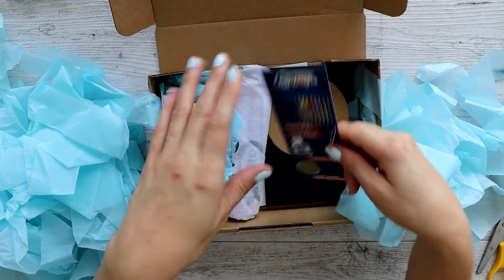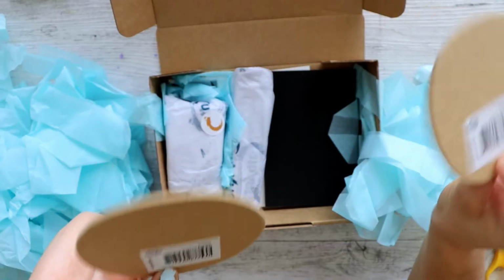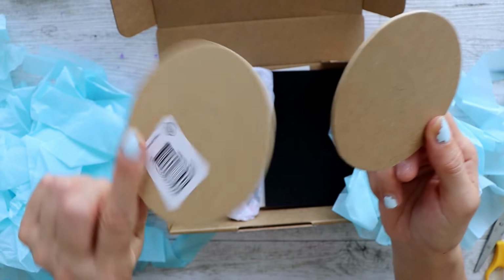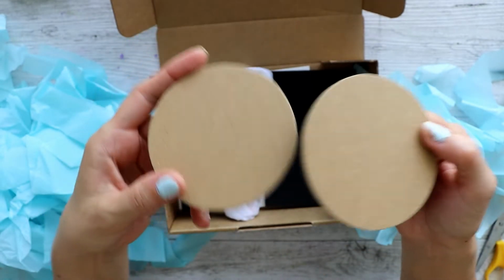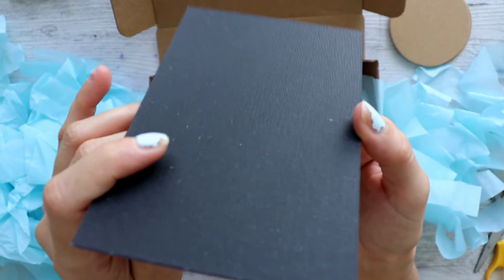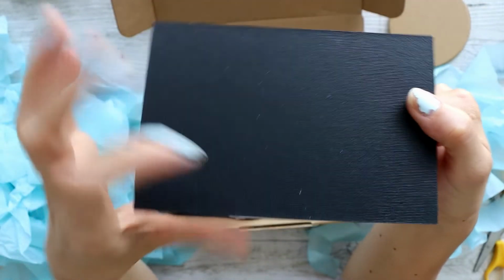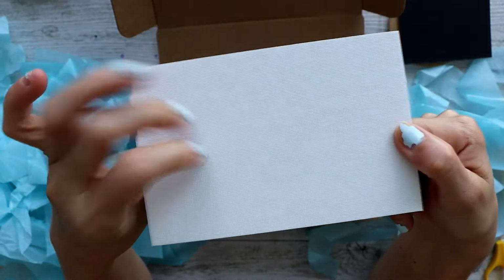Oh, here we go. We'll put the menu aside even though I've accidentally looked at it. Okay, what are these interesting things? We've got coasters. Oh, okay. They're like a cork, not a cork board, but like a hard cardboard type, I don't know, wood pieces. Oh, we have some very thick black cardboard canvas type stuff. I presume this is the side that you do the stuff on. It's very thick. And here is a white one.